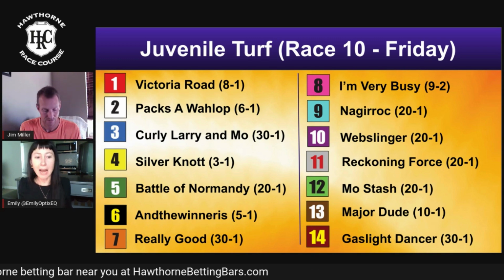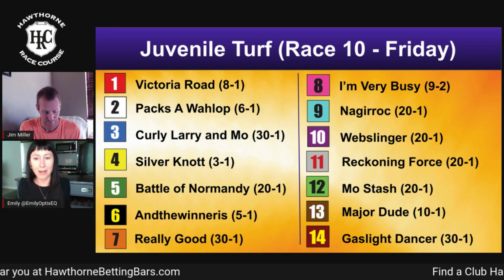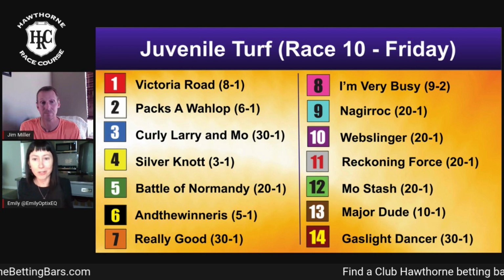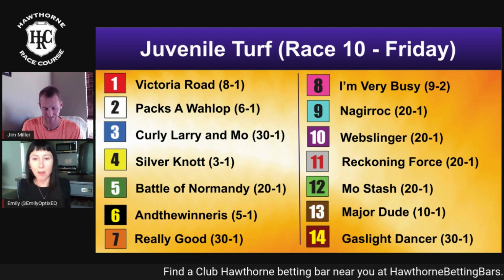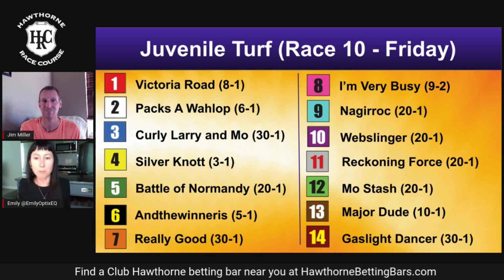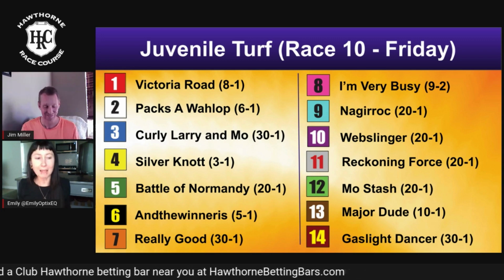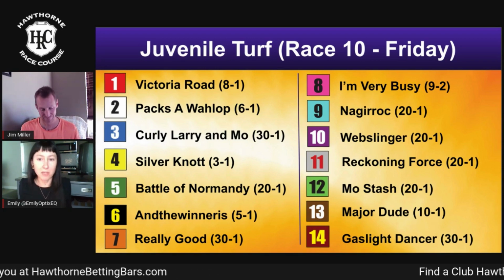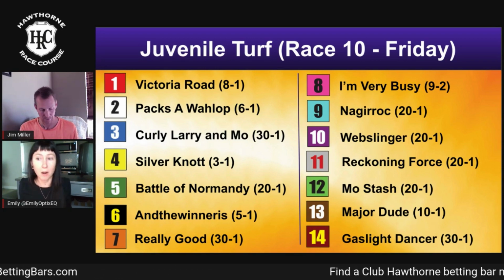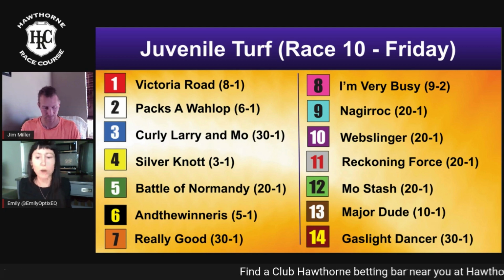As far as Mustache, this is typically not a horse that I like, these closing sprinters that then go stretch out. It almost seems counterintuitive, right? You think, oh, they want more ground because they're closing in the sprint, and it's not necessarily the case. But this horse, it's really going to come down to the number, because I think this horse will be a bigger price than Reckoning Force. They're both 20 to 1 in the morning line.